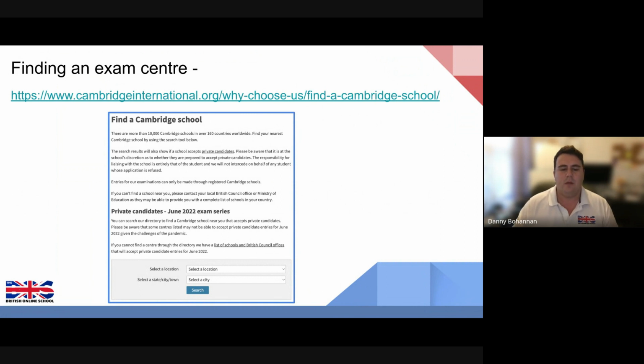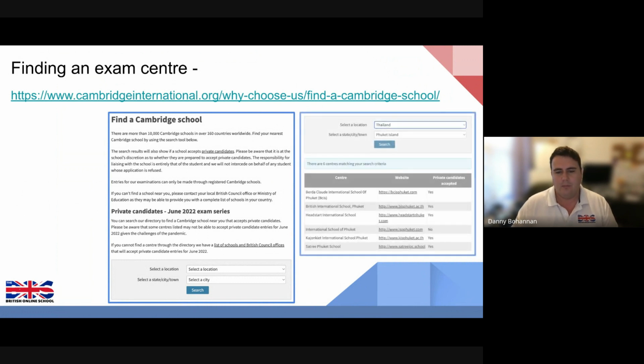All you need to do is select a location, okay, at the bottom, and also select which town you're in. So, for example, if you live in Thailand and you live in Phuket, you would select Thailand and then Phuket. If you live in Scotland and Aberdeen, you would look to select that. You may well see that your city doesn't appear on there. Pick the closest city to you, okay? And it will give you a list of all your exam centers. And that's the first thing you need to be doing if you have not already done that.